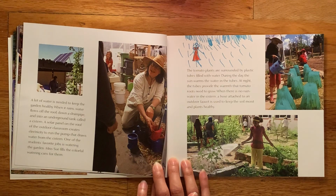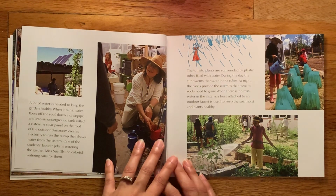The tomato plants are surrounded by plastic tubes filled with water. During the day, the sun warms the water in the tubes. At night, the tubes provide the warmth that tomato roots need to grow. When there is no water in the cistern, a hose attached to an outdoor faucet is used to keep the soil moist and plants healthy.